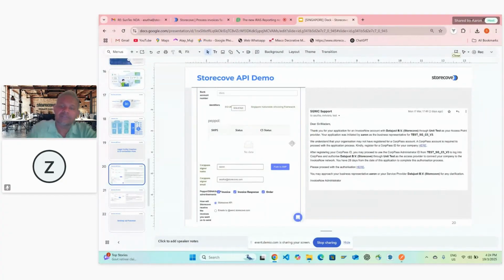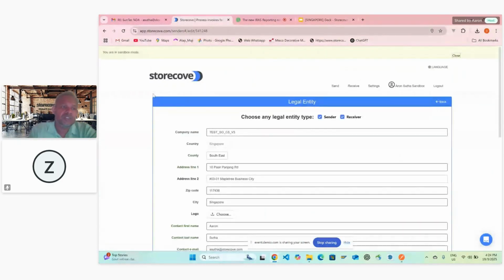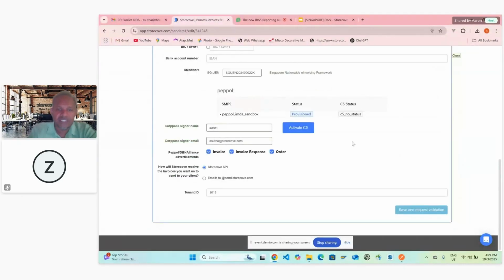Now, if you did it right, you would get this email, and you should have Corppass access at that point. You will see who you have activated the customer with. So just click to authorize the account. Once it's authorized, it means you have now onboarded a legal entity onto the Singapore SMP.